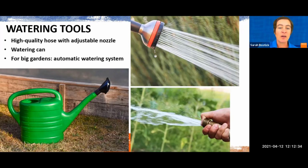And then there are some watering cans that will just dump water out, and others that sprinkle water at such a slow rate that you're going to end up either underwatering your plants or spending a whole hour watering a small garden bed. So pay attention to how perforated the head of your watering can is. It makes a really big difference.